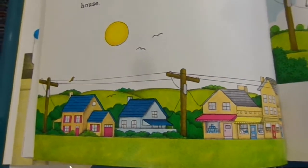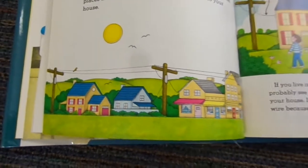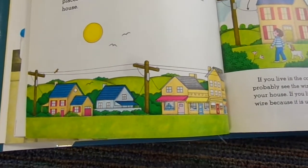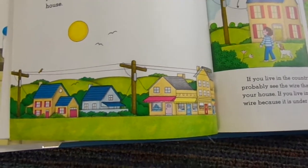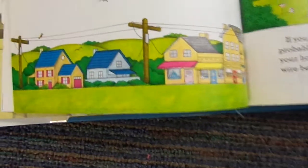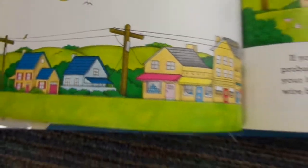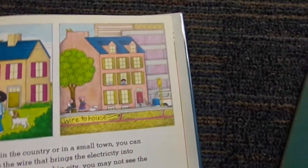Have you guys ever seen telephone pole wires outside of your house? These wires are strung along the tops of tall poles and electricity travels through them for many miles. Shorter wires branch off from the long wires. They help bring electricity to your house, school, stores, and other places. One of these wires goes to your house. See how the wire is plugged into their house? So they can have electricity. And here's the wire, it actually also goes underground.